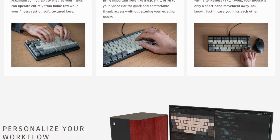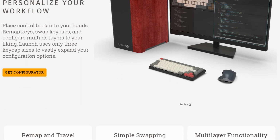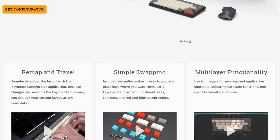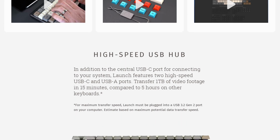your liking, swapping keys around, configuring it with a dedicated app, and all configurations are stored on the board itself, so you can take it from one computer to the next and not have to redo all those steps. I hope I can get one and review one once System76 opens their distribution center in Europe. This should happen in the coming month.